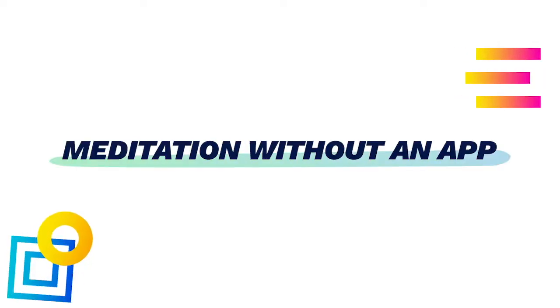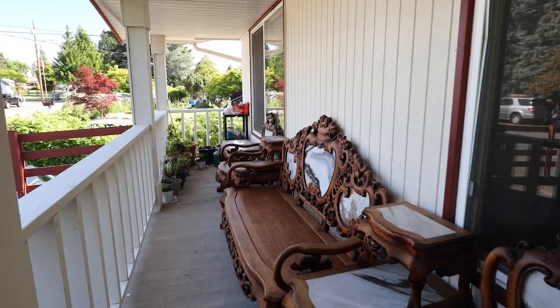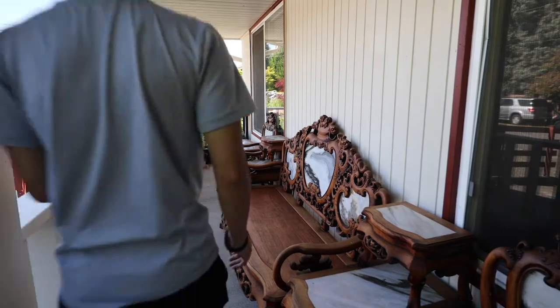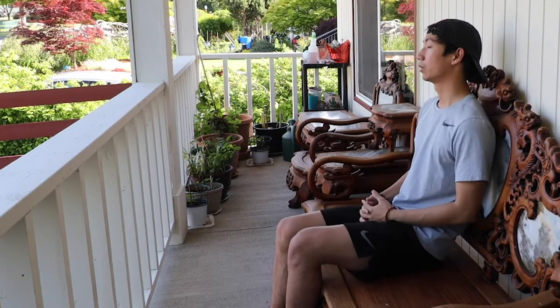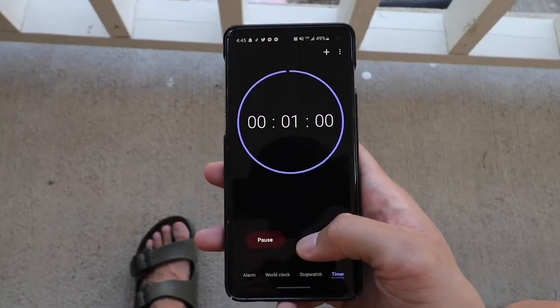If you're trying to take a break from screens, we recommend practicing meditation without an app. Find a comfortable and quiet place where you won't be interrupted. This could be your bedroom or somewhere quiet outside. Set a timer with a calming sound. Start out slow, 1 or 2 minutes at first, then gradually add more time.